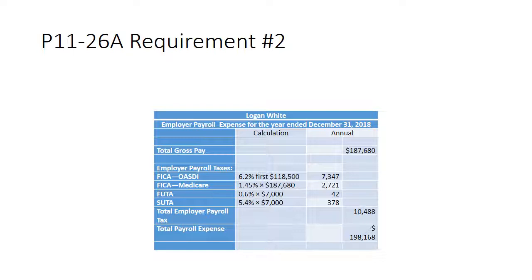The other two taxes are unemployment tax. The first one is federal unemployment tax, or the acronym FUTA.